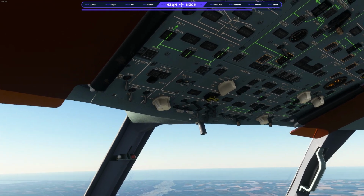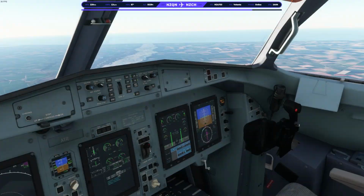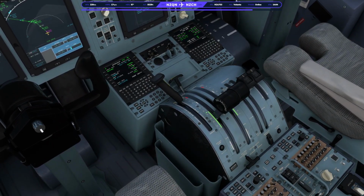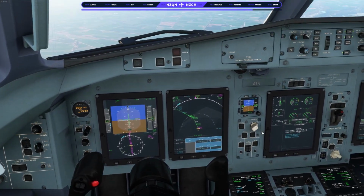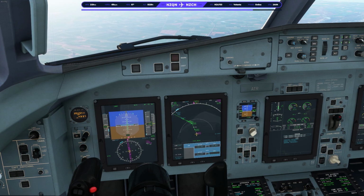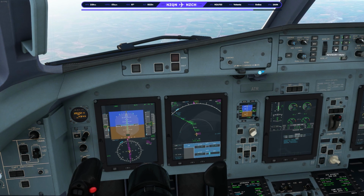Let's see, our lights are on. The good thing is you don't really have to worry about anything up here, and there's no spoilers to arm. So you don't really have to worry about a whole lot when you set up to land. The only thing that you need to worry about is your speed. I have noticed that... let's see, let's pop VNAV back in.